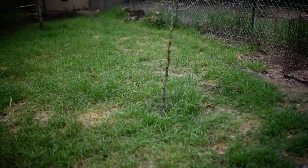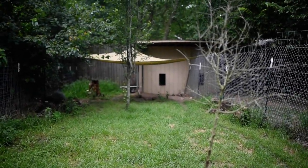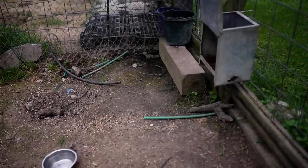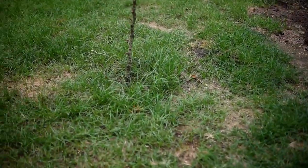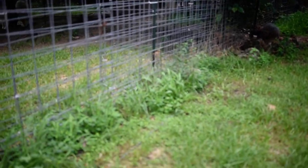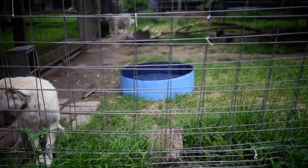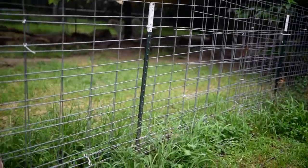we've got lots of food dishes. We've got a crate that we can sleep in if we want to. We have an enclosure. And this is pretty big. This is probably the size of my kitchen back home. So, we've got lots of room to roam. This buddy right here is still excited to see us. But he's also got lots of room in the same size pen.